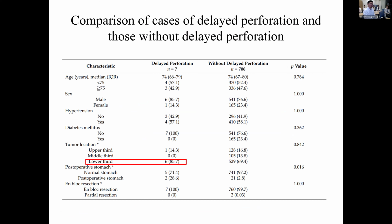Okay, I think the statistical significance in that study was not reached, as far as I'm concerned. The antrum and lower body are common sites for tumor occurrence. So it's natural that you see more cases of delayed perforation in the lower third, because that's a common location for tumors in the first place. If you select more cases in the upper third, you might see more delayed perforation in the upper third.